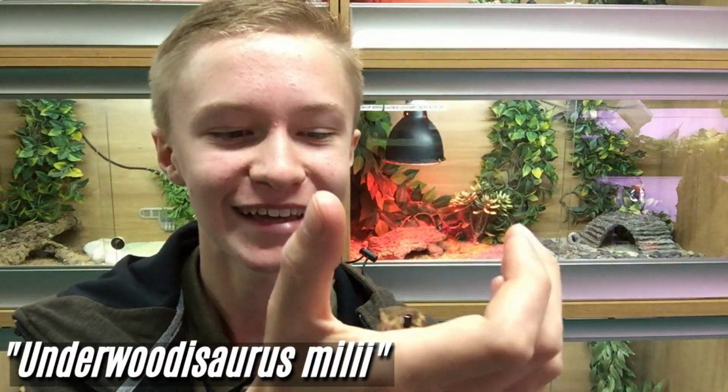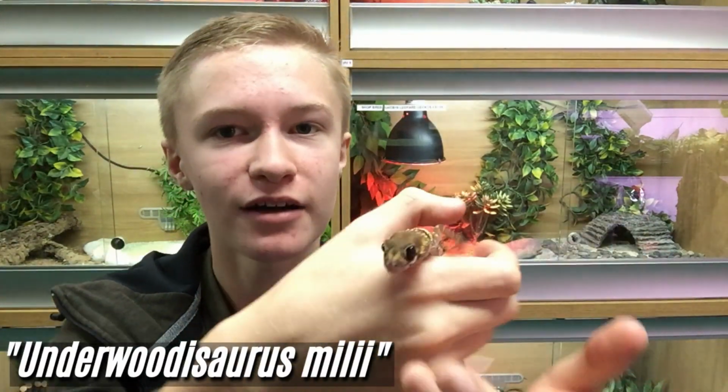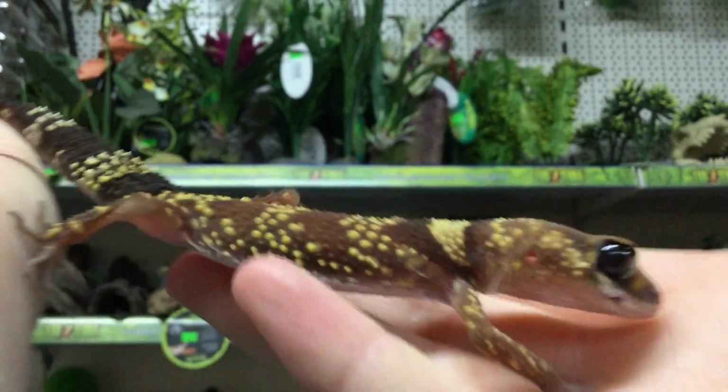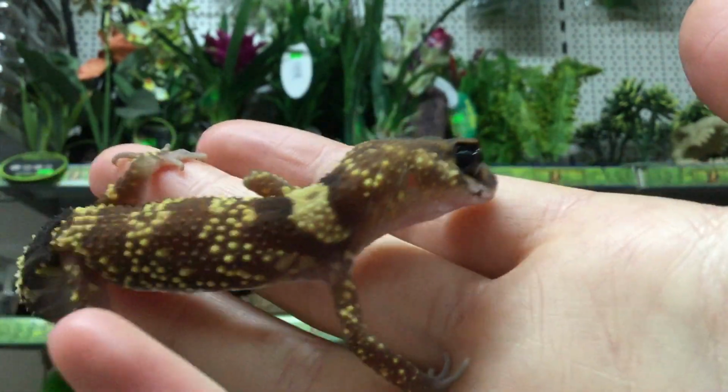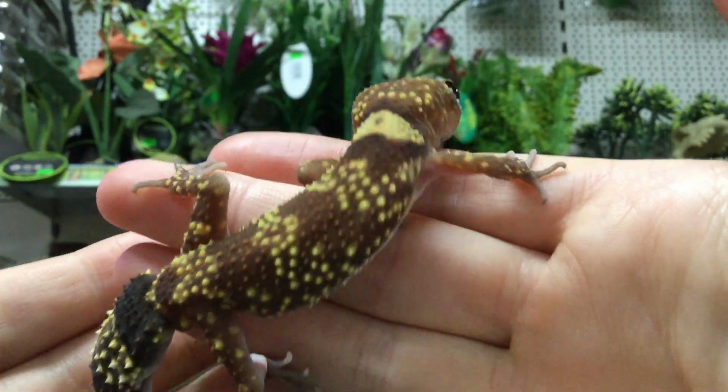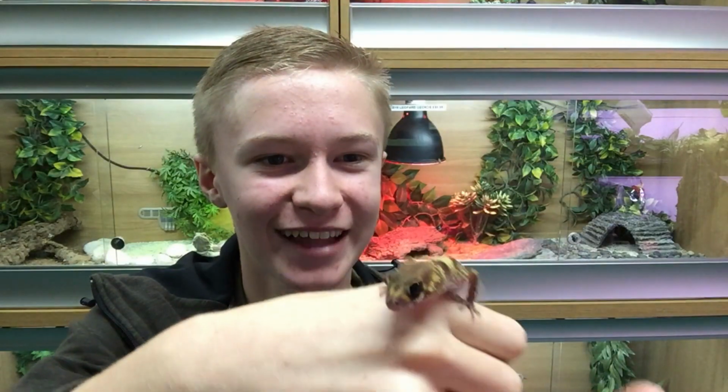If you're wondering what he is, he's actually called Underwoodisaurus milii, the Australian barking gecko. So it's similar to a type of knobtail gecko, but it isn't in the same genus, Nephrurus. And this little fella, whose temporary name in the shop is Bruce, is a male. He's an absolutely fantastic little animal.